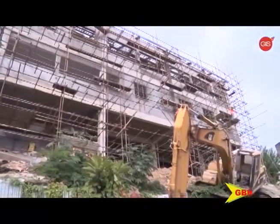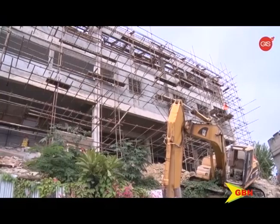Right now, you can see that they're working on the roof structure. They have done some priming to the first floor, ground floor. And they have done a lot of the rendering both internally and externally.